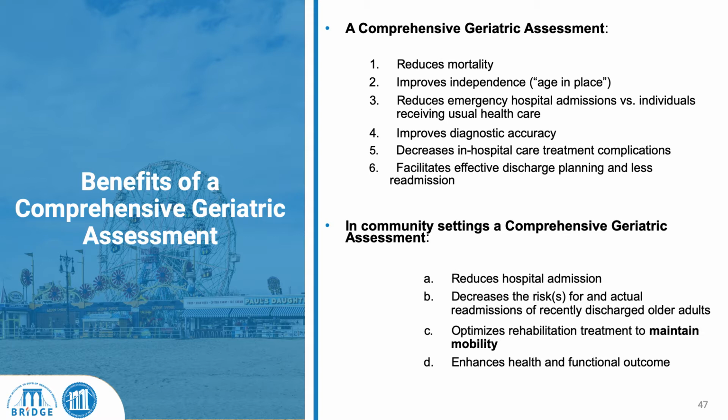In the community setting, a comprehensive geriatric assessment reduces hospital admission, so it keeps the resident again aging in place in their home and independent. It decreases the risk of readmission of recently discharged older adults. If they don't have supportive care once they leave the hospital, their risk of being readmitted right away increases. It optimizes rehabilitation treatments to maintain mobility and enhances health and functional outcomes.